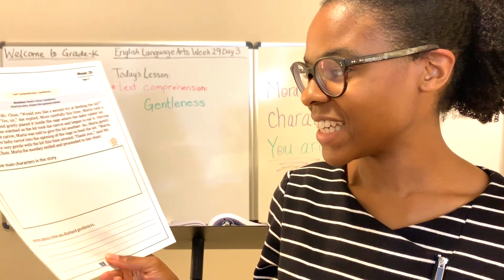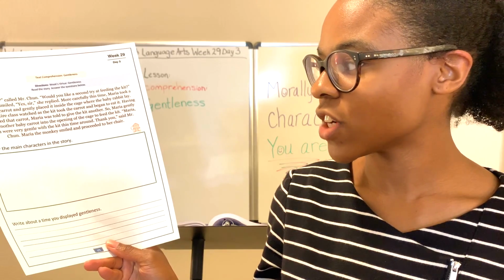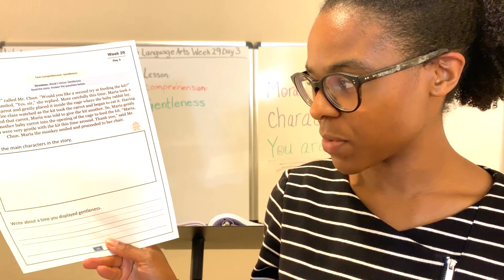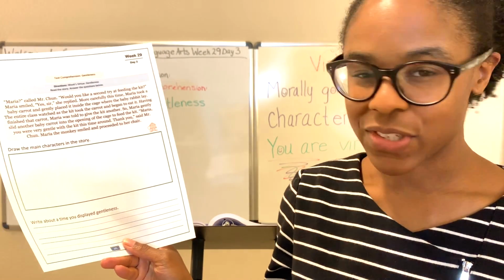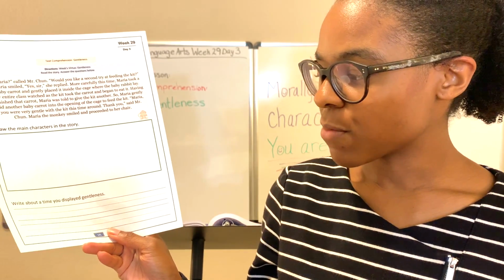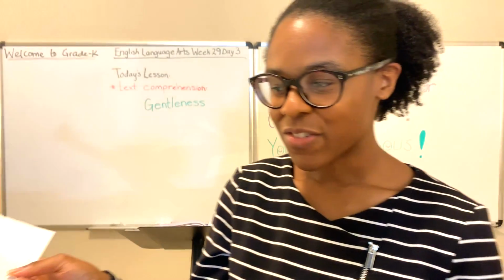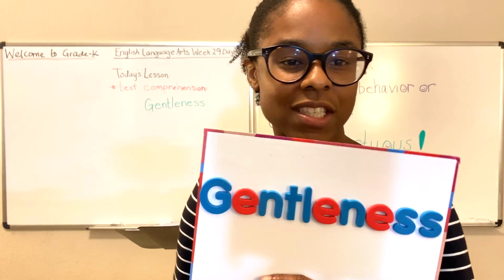Good job. So you're meant to draw the main characters in the story. You can draw Mr. Chun and you can also draw Maria. Don't forget the kits and the carrots. I think the carrots would be a nice touch. Although it's not necessarily a character in the story, it'd be great for the purposes of the setting. And then it says at the very bottom, right about the time you displayed gentleness. Right about a time when you had to be gentle and display gentleness.